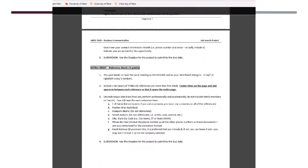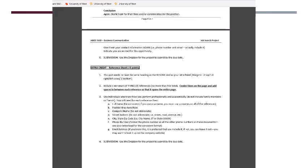And then the reference sheet. This is a sheet that has the same heading as your resume, and like in your Chapter 16, there'll be 3, no more than 5 references, and this is the information that you would want to include. The best bet is to look at the examples.